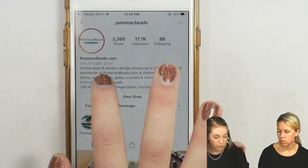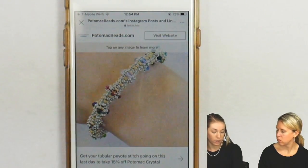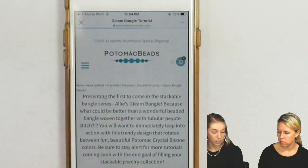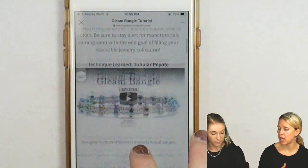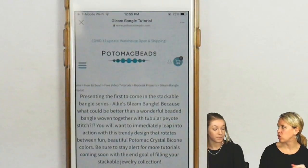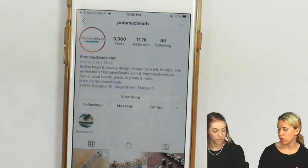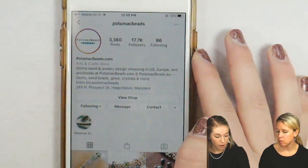So now if you go click on this link in bio, there's that Gleam Bangle we just saw. When we clicked on it, it didn't take us anywhere, but if we click on it in here, it'll take us to the Gleam Bangle landing page. So people can set that up, and they can just Google how to do that link in bio. They can follow the instructions and link to their own jewelry websites or their Etsy accounts in that Instagram. So that way they can do that.